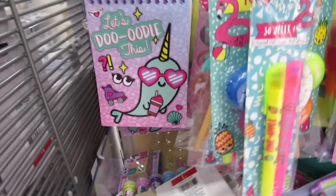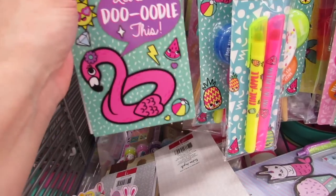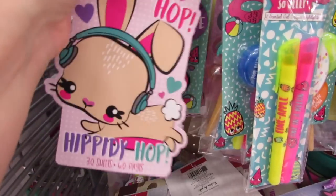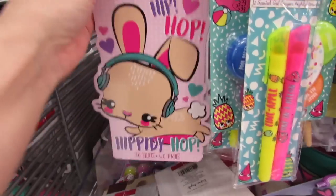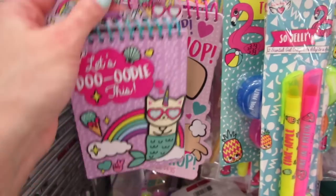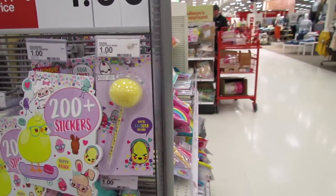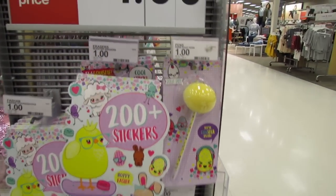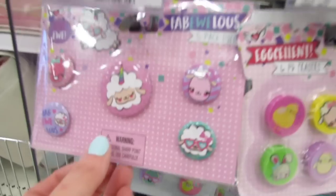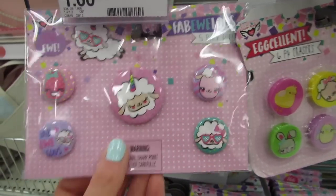Okay, so let's go ahead and put these back, and then we'll look at some other things from this line. I'm noticing things in this dollar spot that I didn't even see at the other dollar spot, and I think that's just a real important reminder that they're all so different. But there's a really cute display right here of some things that I didn't see, and these are all just $1 items. So down here, these really caught my attention. We have these cute pins. Again, these are just $1.